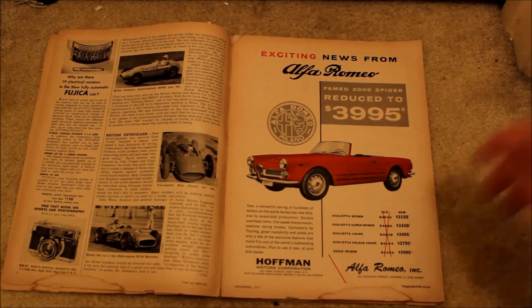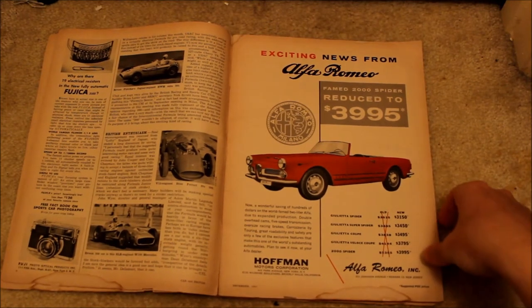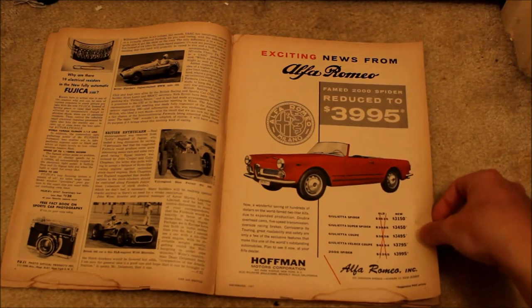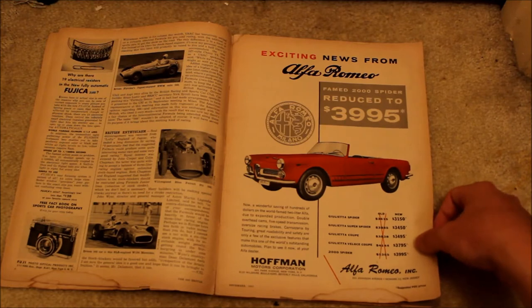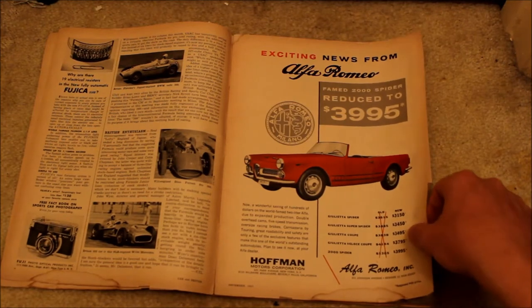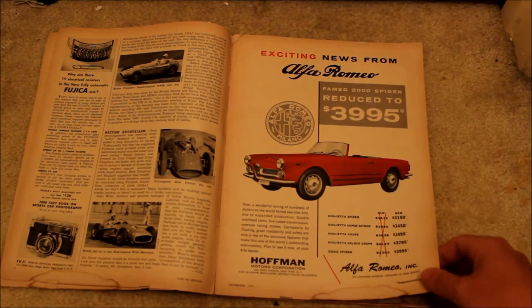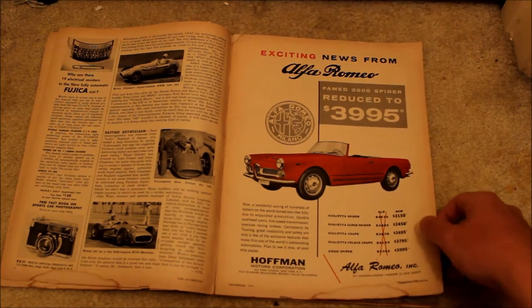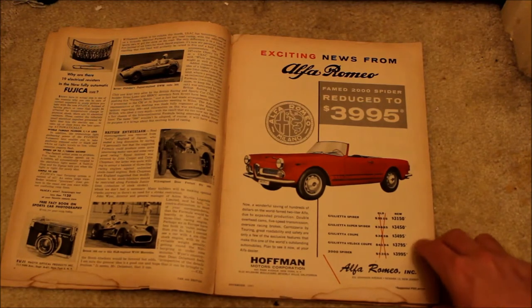Alfa Romeo Spider. $4,000. That's kind of strange. You can probably find one of these. I'm not sure what condition it would be in, but you can certainly find one of those for that amount of money, $3,000, $4,000. I know if you wanted a good one, it'd be more like $7,000 to $8,000.